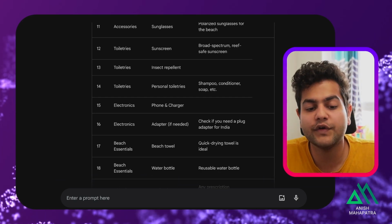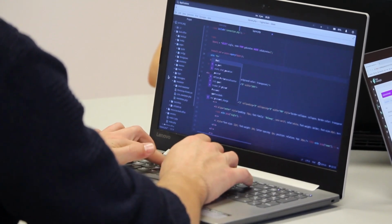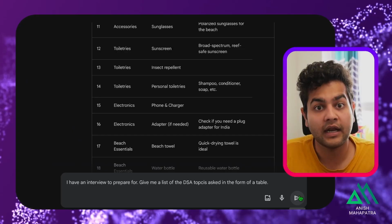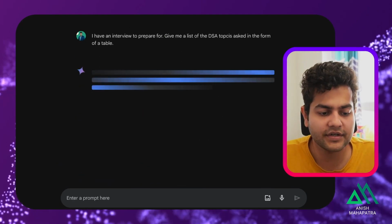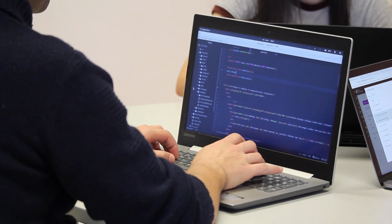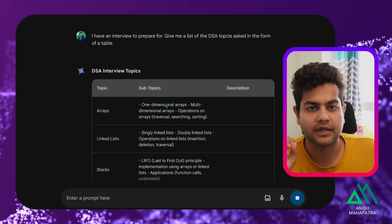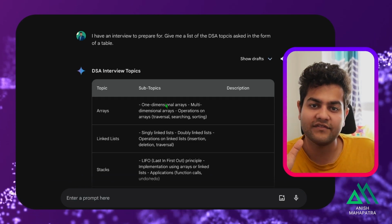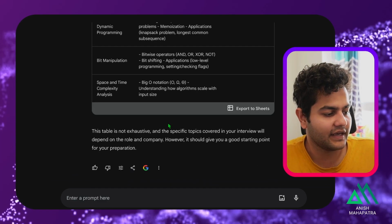Now let's say you have to prepare for an interview and you want to understand what are the top DSA topics, or data structures and algorithms topics, that we want to prepare for. Now we're going to say, give me all the DSA topics in the form of a table. This is going to give us all the outputs that we need, where it's going to specify all of the data structures and algorithms topics. You can use this technique to list down everything that you need to learn for an interview. So here we go. We have all of these topics.